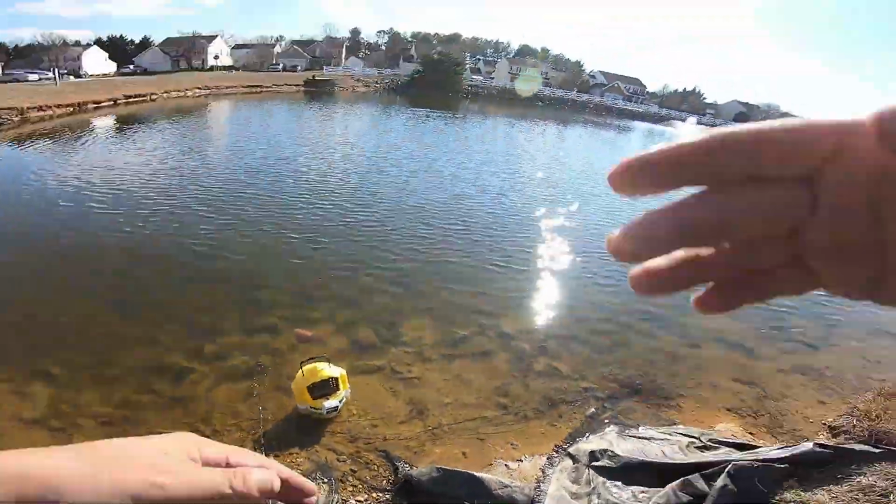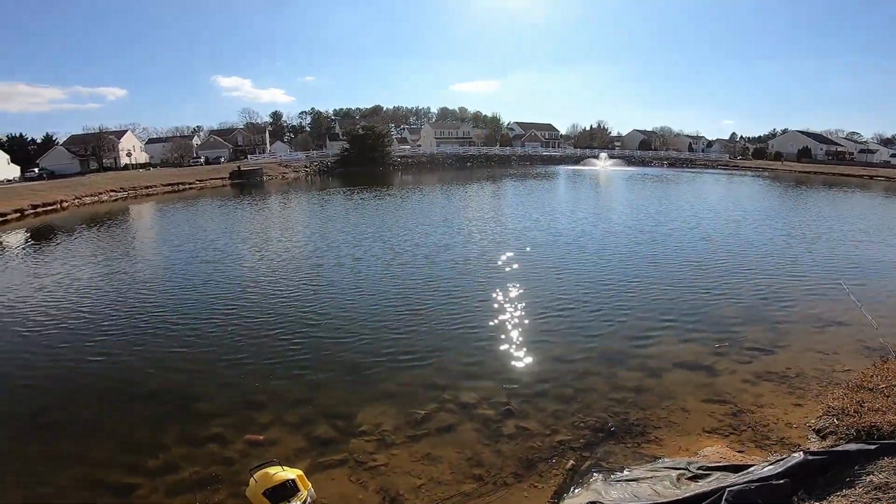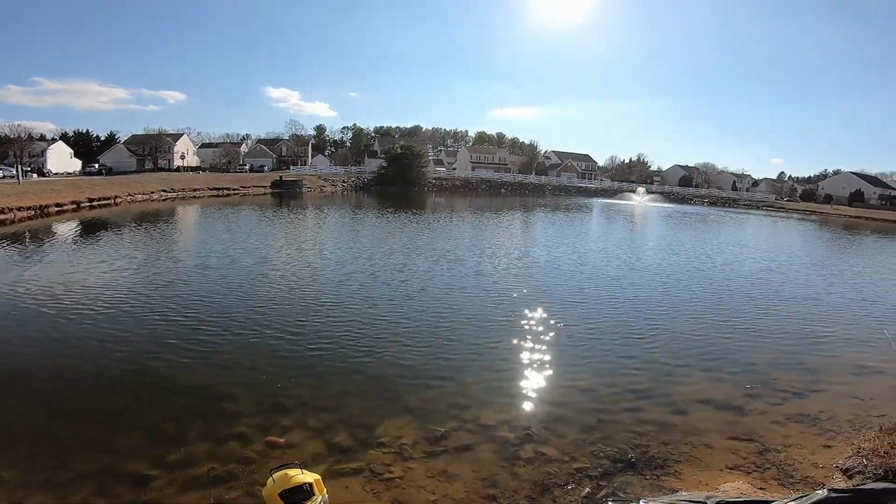Again, you just got to experiment, guys, on the height and everything with these minnows and bobbers. Are they suspended? Are they down on the bottom? Are they up top? Who knows?